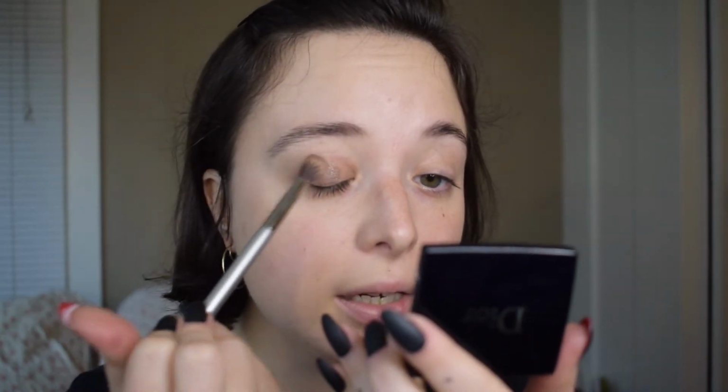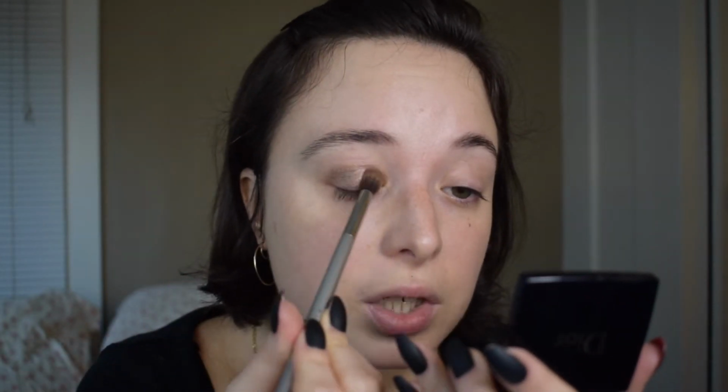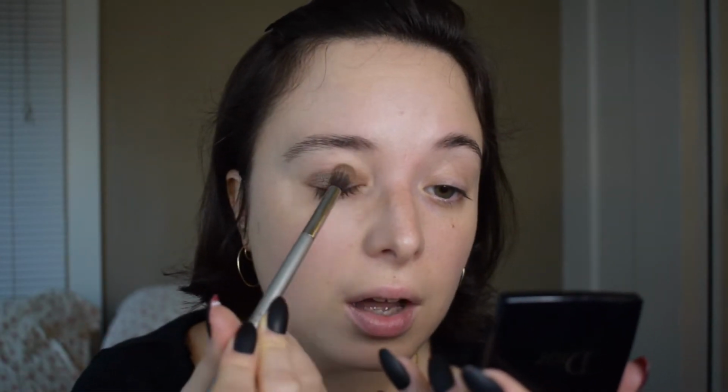I'm gonna start, I just want to see how it blends out with just using a brush. And I feel like that is just as beautiful as if I was using my fingers, which you can't say that for a lot of very shimmery powder products, or even powder products that have the illusion of being a cream the way this one does. Go ahead and blend this out to provide our taupey base for the rest of the look.